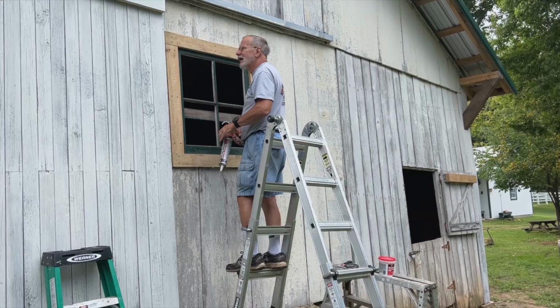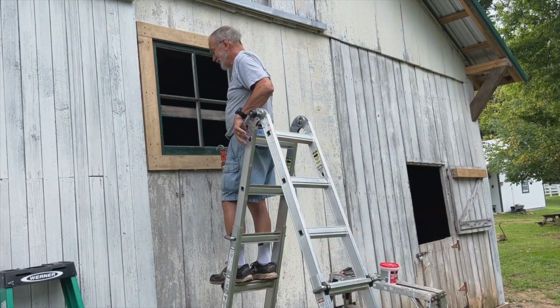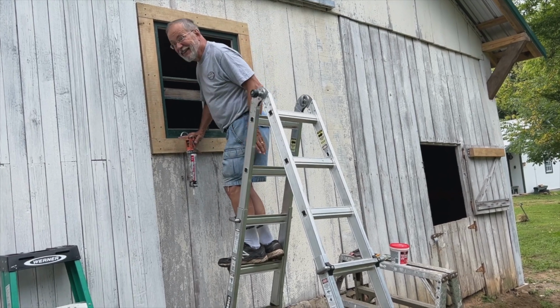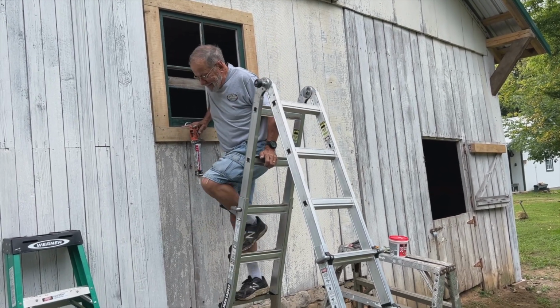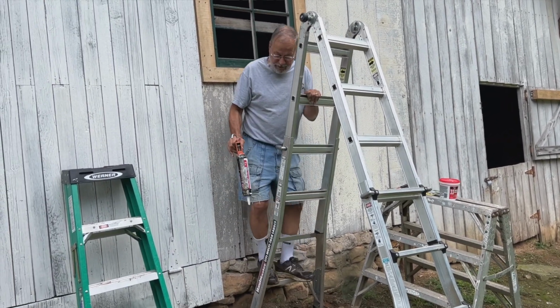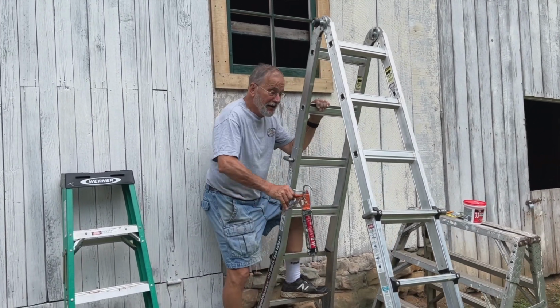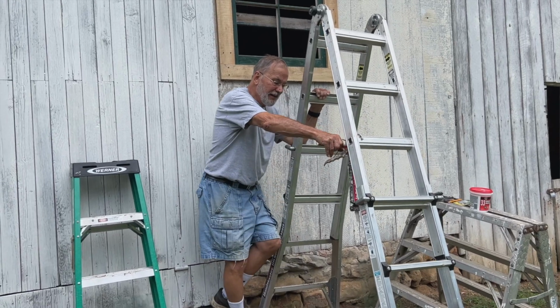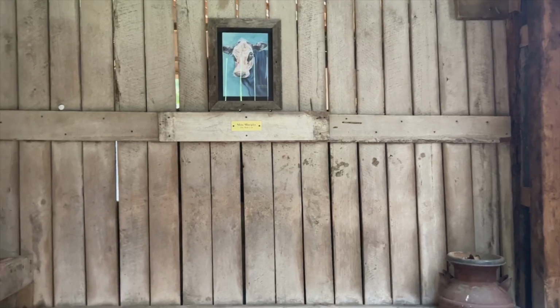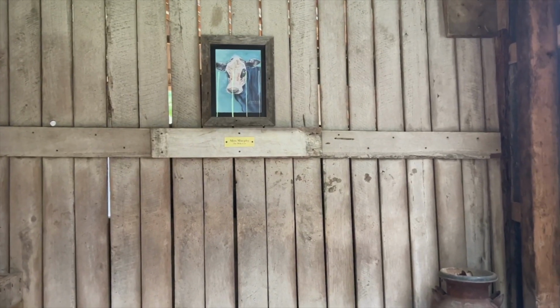And this is Alan here. This is Alan. He's been glazing all our windows, putting all the glass in all our windows, and just doing a fantastic job. We appreciate that. And he's an awesome glazer. If anybody needs some windows glazed, see Alan. He's good. This is Miss Murphy, the milk cow stall.